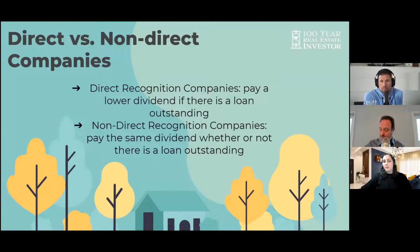With non-direct recognition, they do not recognize that you've taken a loan when they pay a dividend. So you're not missing out on growing your cash as you use it. We only work with non-direct recognition companies. We want to make sure that our clients are getting the same dividend, whether or not they borrowed against their policy. So recap once again, mutual company, financial stability, and we're working with non-direct recognition companies.